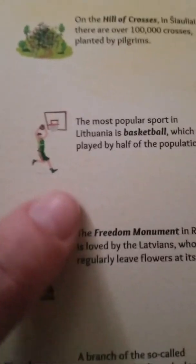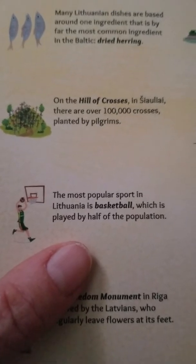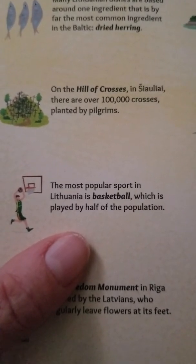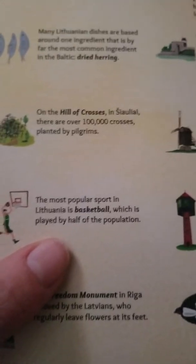So this is kind of interesting. I like how it's got nice colored pictures, and these kind of for more older children. Well, look at this, Latvia. This is my heritage. And well, let's read this first about basketball. This is Lithuania, because Polly and I love basketball. This is Lithuania. The most popular sport in Lithuania is basketball, which is played by half of the population. Well, Polly will be interested in that.